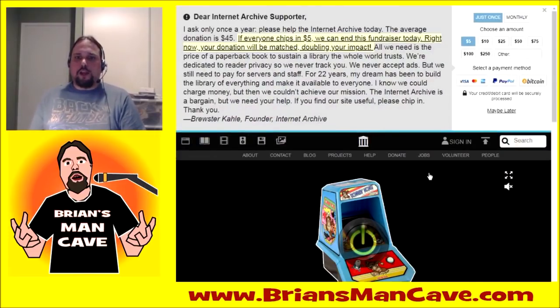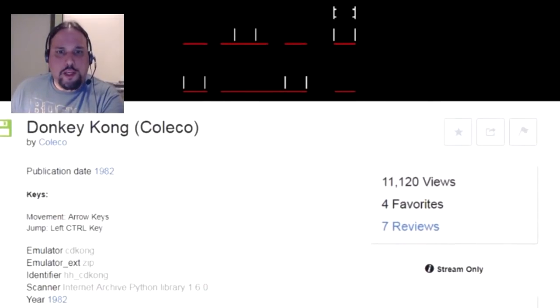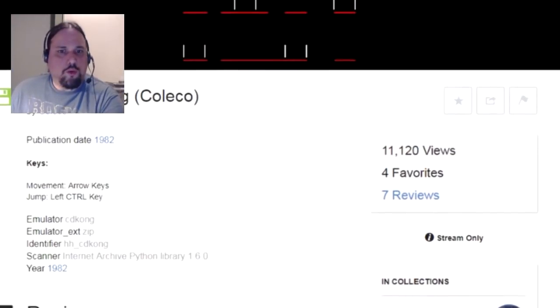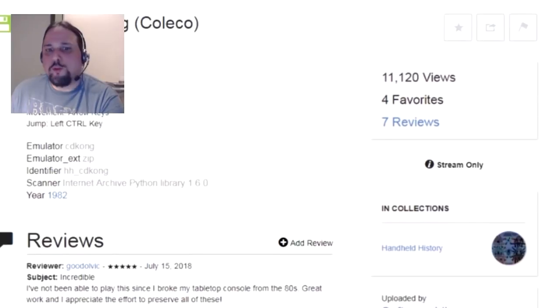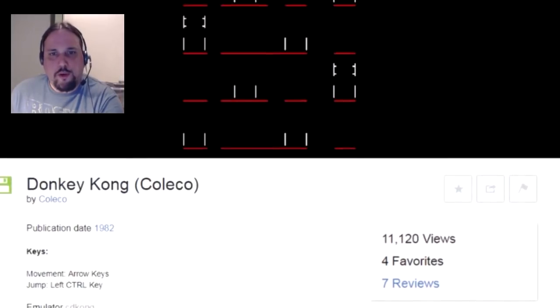Because what this site does is it actually allows you to play these games. So looking at it, yeah, that's quite crude. You got the little red lines there that are simulating the girders. The white lines are your staircase. They don't look like stairs. It looks kind of like elevators. You got the broken ones there, which is cool. And of course, it gives you all the information below. So it's like publication date 1982. So anybody my age probably remembers '82, but not as much. And then you got some reviews in here, which is neat. People can throw in their little 2 cents about it.